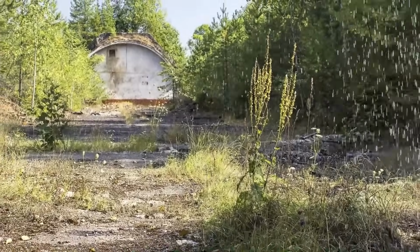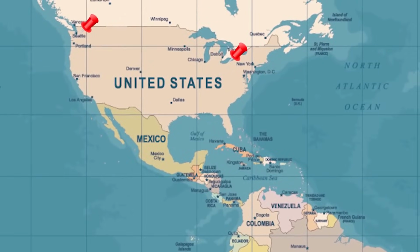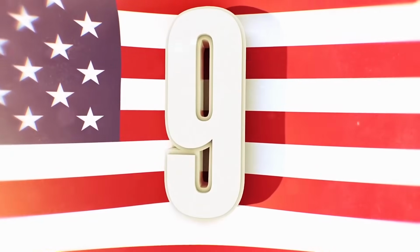The collection includes aerial photos of deserted and overgrown bases in Cleveland, Seattle, Chicago, Indiana, the Hawaiian island of Oahu, and elsewhere. Number 9. A deserted city.